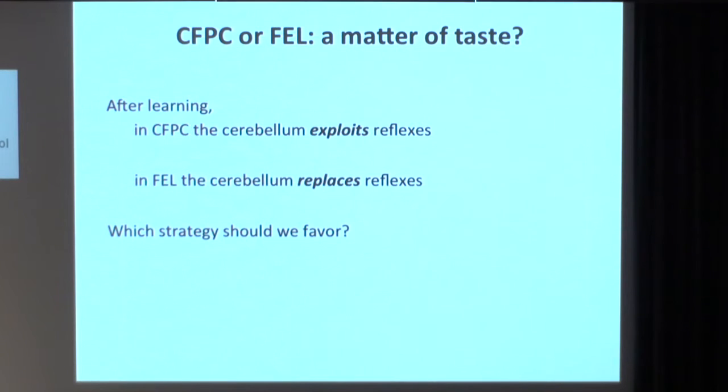Which strategy is better? Okay, let's suppose there is no physiology, because if you record the output of the cerebellum, you could tell between the two which one it is. But if you record behavior, you cannot tell. So which one should be better?